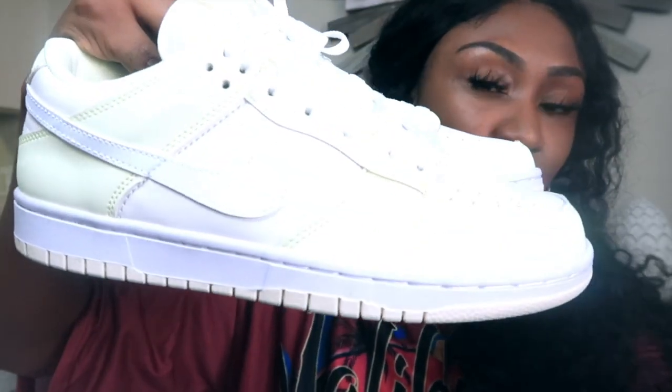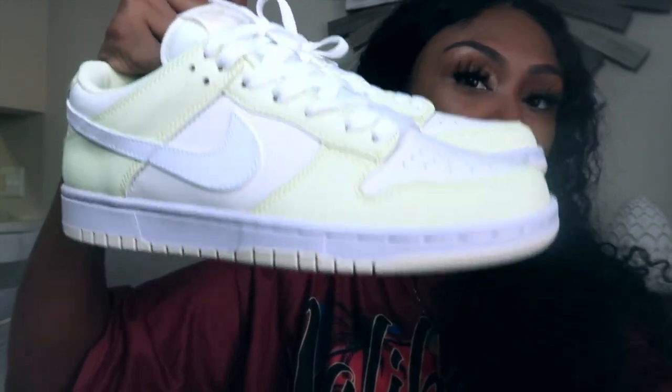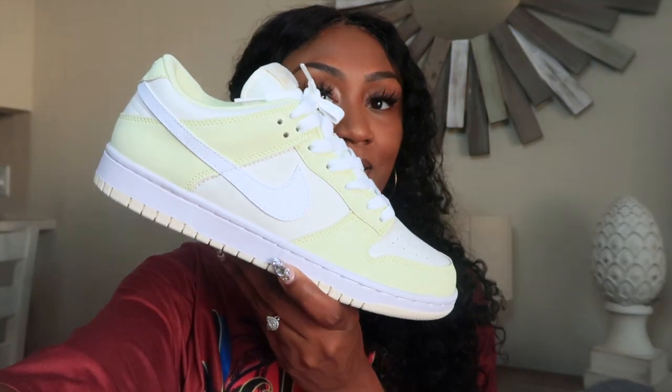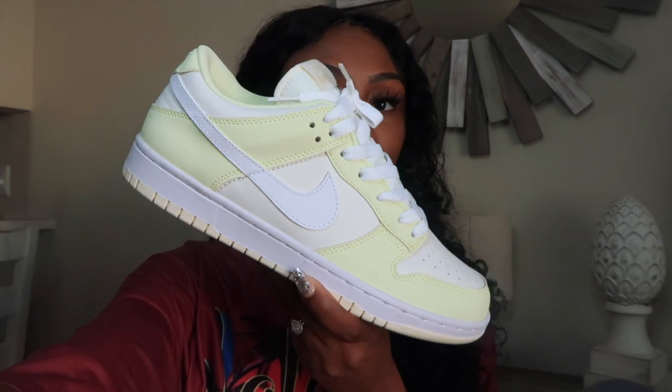Y'all let me know if they do look the same or if they don't, but I don't know. They're still kind of cute and they're still very unique. So yeah, I tell y'all the truth. If I feel like they're a weird color or they didn't make them right, then I'm definitely gonna tell y'all. But I mean, they're cute. I'm definitely still gonna wear them.